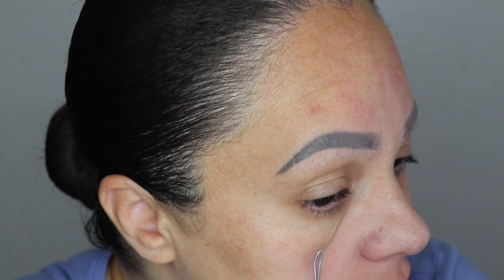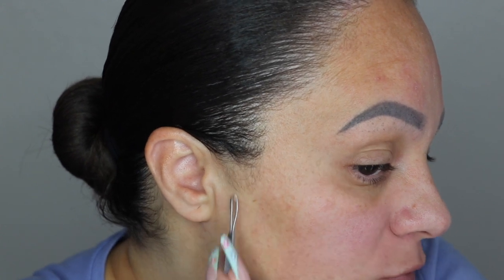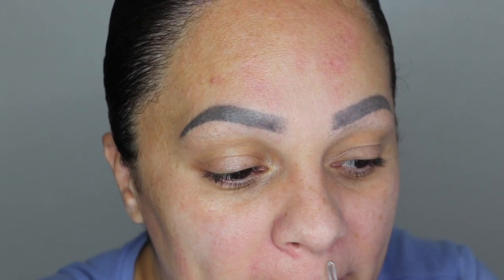Now do keep in mind, this process is gonna make your face red. So don't do this and go out without any makeup. If you're gonna go out with makeup, then that's perfectly fine. Or if you're gonna stay home, it's perfectly fine. Otherwise, if you're doing a no makeup day, I would recommend doing this another time. See, that one just literally popped a little pimple that I had here.